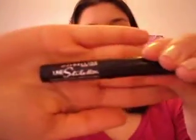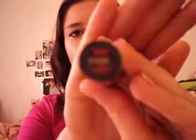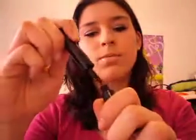Liquid eyeliner, I've used Maybelline Stiletto in Very Black, I think. It's so small, I can't read. But I love it. It's really nice. Some people don't like that kind of brush, but I do like it. I think it's really nice, and it lasts. It lasts a long time.